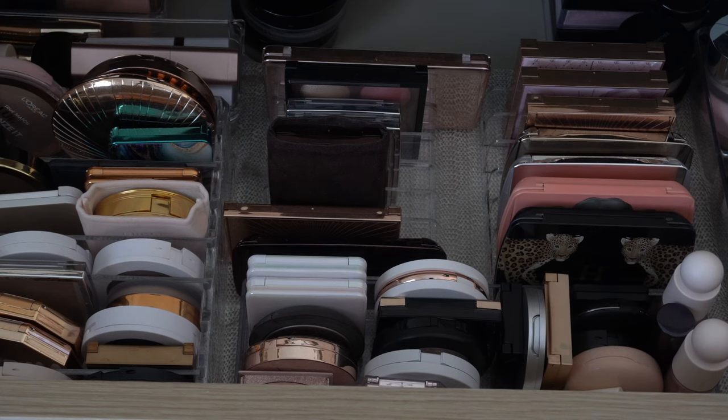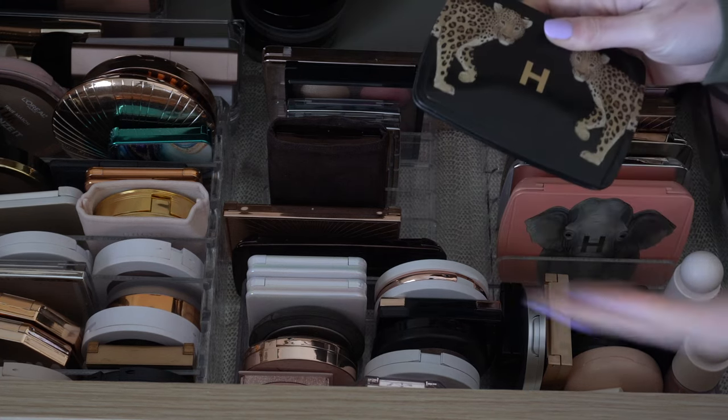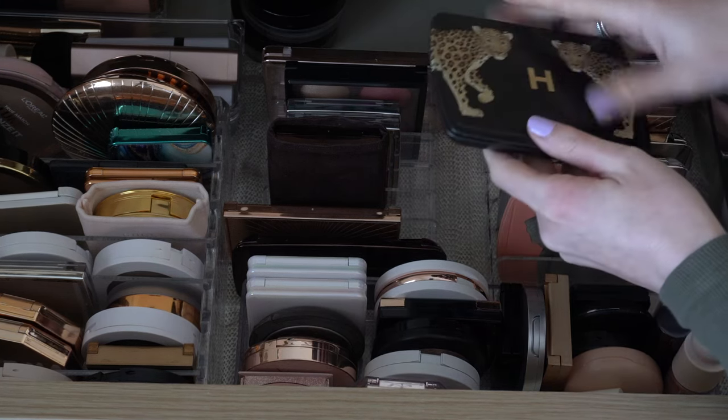Last month I had my Hourglass palette in, the leopard one from this year, and I use this quite a bit.